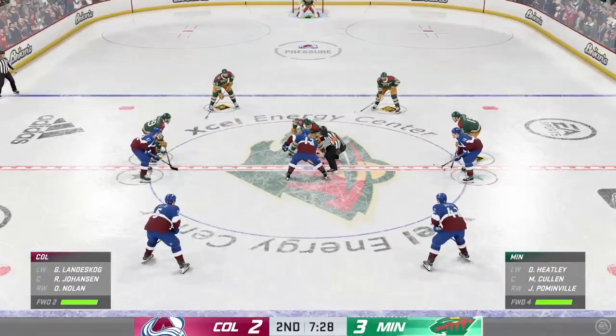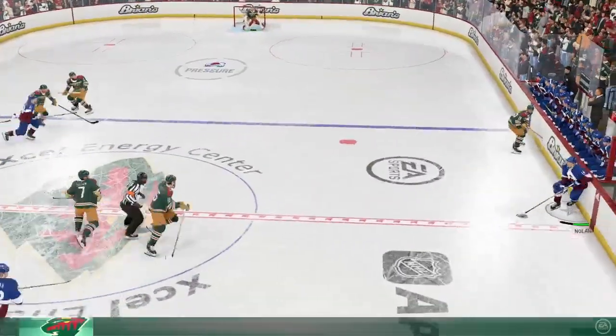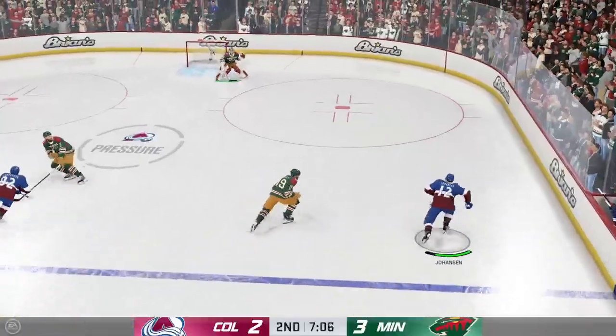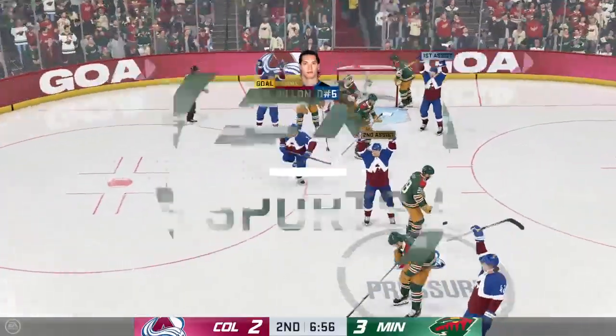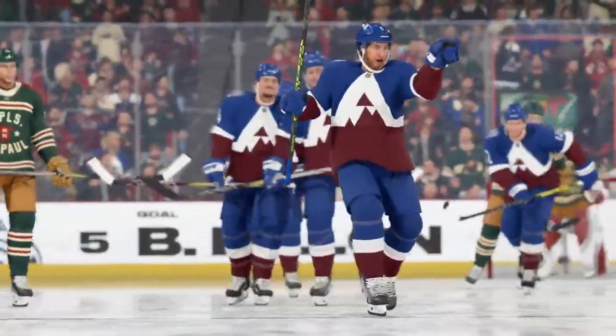Often when you get the lead, all of a sudden you start to be a little bit more creative. Trust yourself because you're playing a little more confident. The Avs have it now. And he slides it quickly to Dillon. He scores! Off the pipe and bolts in the twine.